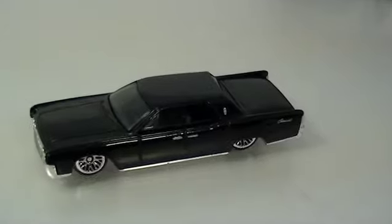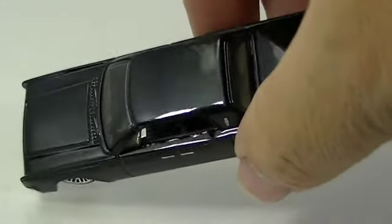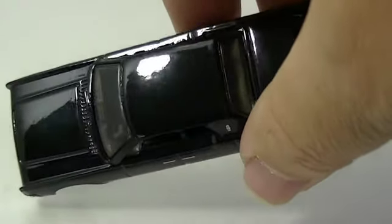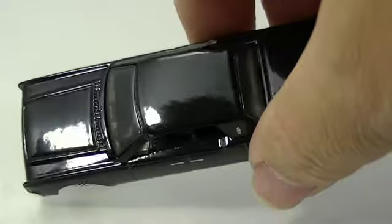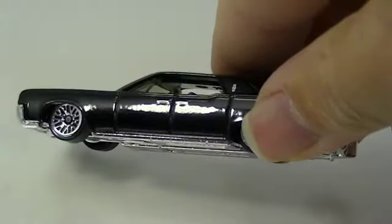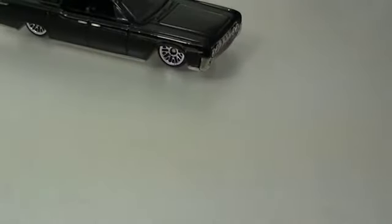Alright, we can zoom in on these. So there's the Lincoln Continental. It is all black. It's a gloss black. The paint job's nothing special. You can see it's pretty clunky. See that highlight moving across it. Usual mainline stuff. Put him over here.